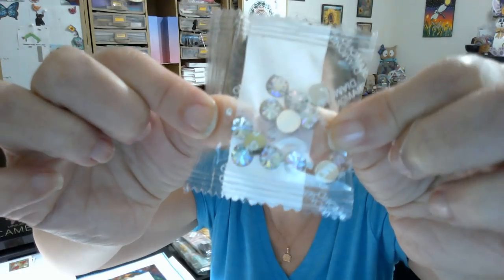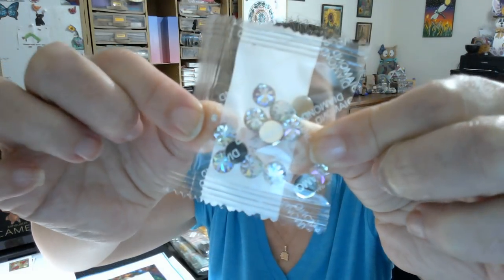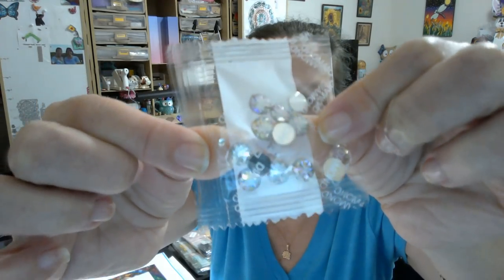Aren't those pretty? Look at that. I'm just staring at the refraction of the color in those. I love that. Okay. Sorry, I know I got a little weird there. All right.